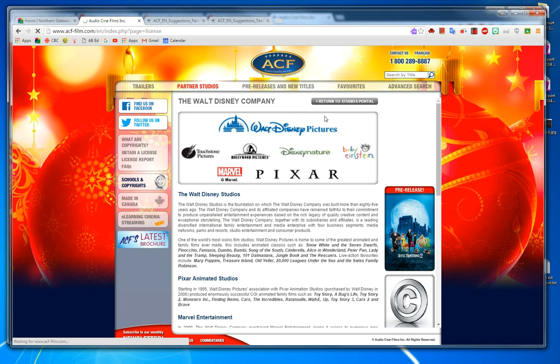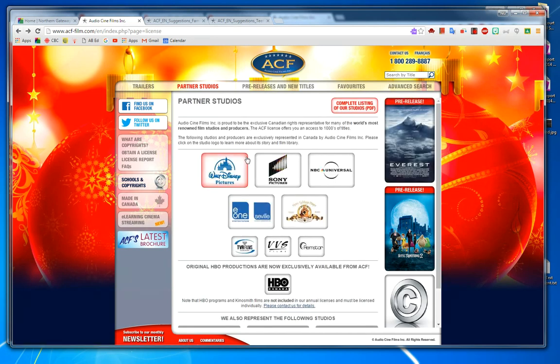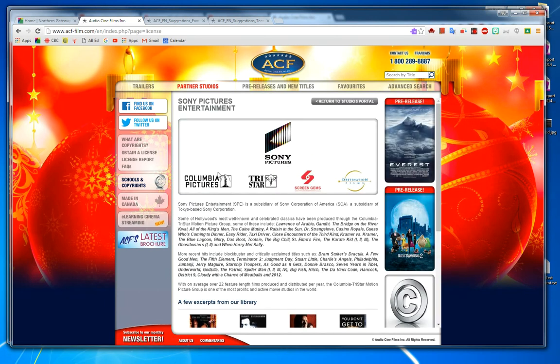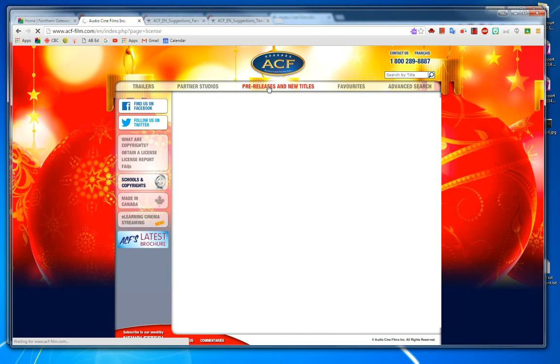Walt Disney. These are all the picture companies that belong to Disney, and you have rights to any of those DVDs and movies in that company's arsenal. There's Sony Pictures. They cover all the companies that they own. So there's where you can go and find out if a company that you're wanting to show the movie for is covered under this particular website. Next, we'll go to the pre-releases.